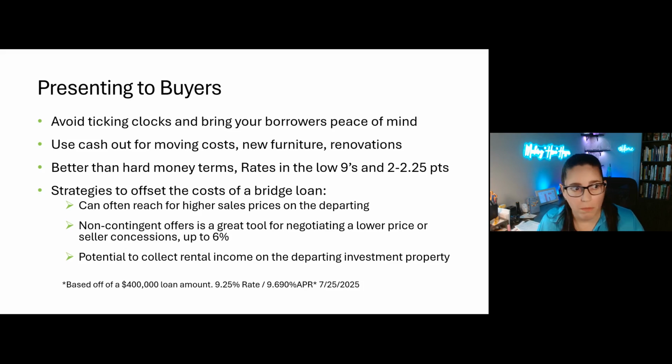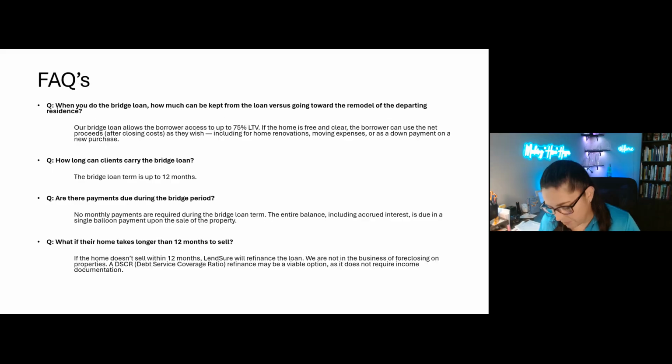So if it's a property that can Airbnb itself and you've got it listed, you could potentially let them rent it out for a bit. So that's not a hard stop for them.